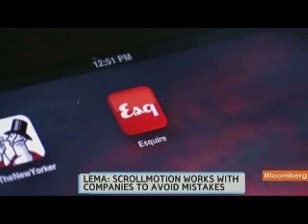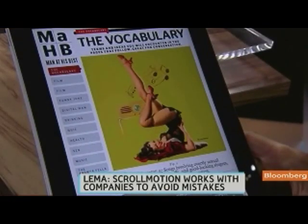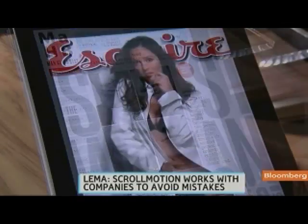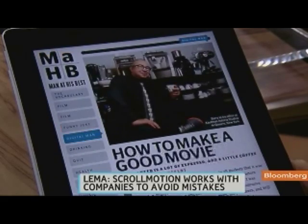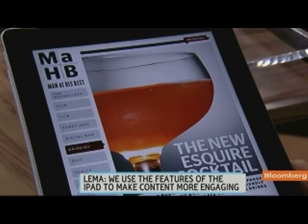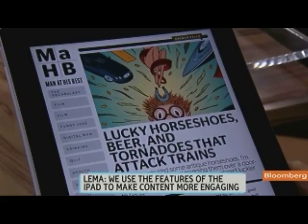Well, it's not any one feature, right? What's unique about Esquire or Oprah or our textbook platforms is the ability to really use the features of the iPad to make the content more engaging. So maybe it's a 360, or an embedded video, or just coming up with a custom navigation metaphor for users, because we know that 18 to 27-year-olds are going to be using Esquire, so we tailor the features for them. You have to think about this from the point of view where the content itself is what's special, and what ScrollMotion and our technology do is make that content special when it comes to the iPad.